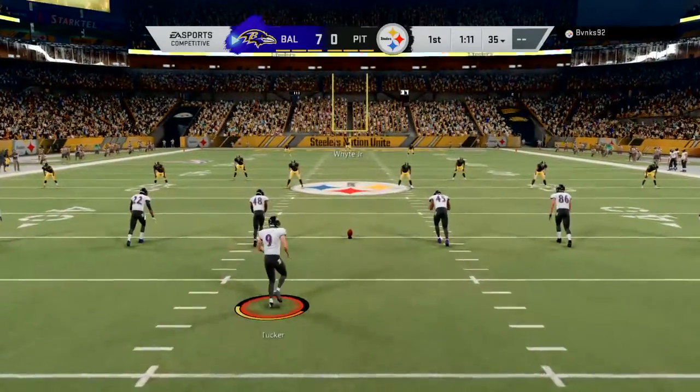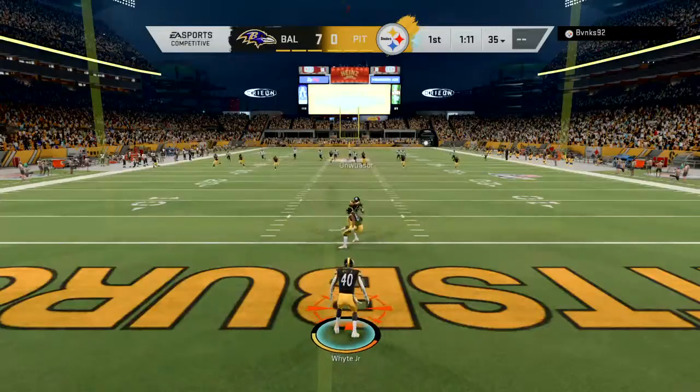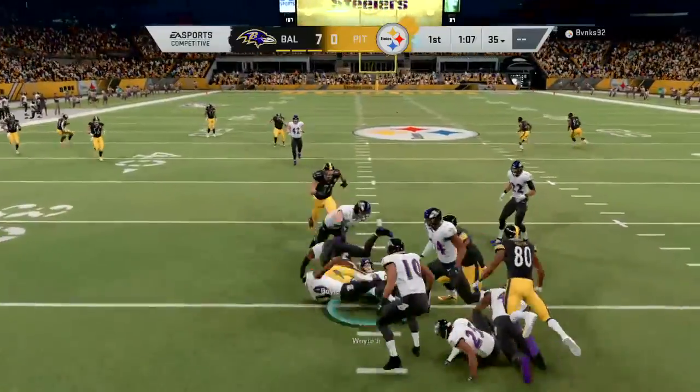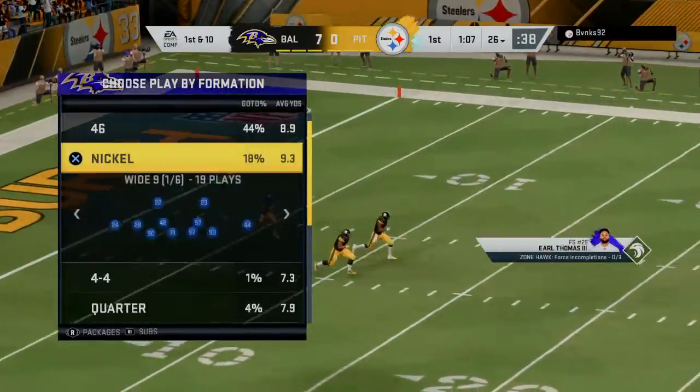Tucker now to kick it away following the touchdown. That'll be taken in the end zone. And he'll get it up to about the 26-yard line, just across the 25.